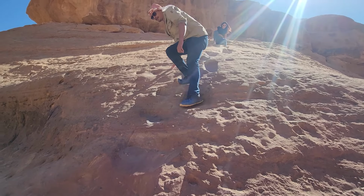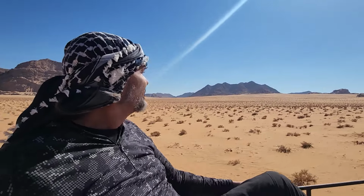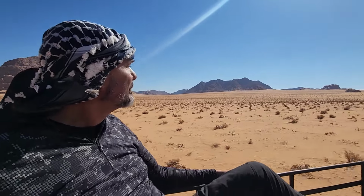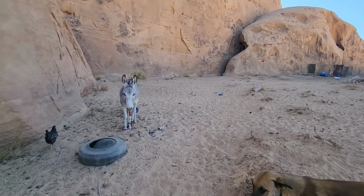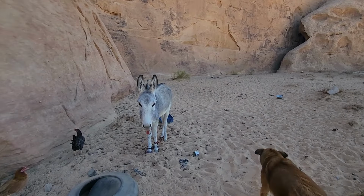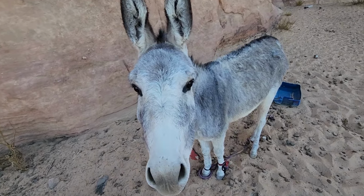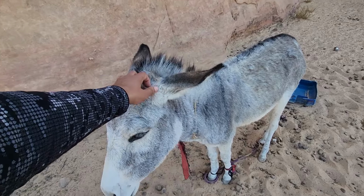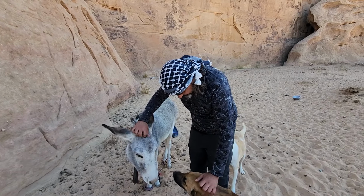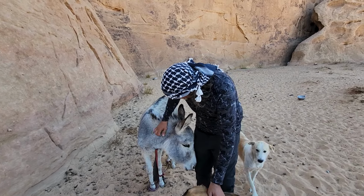Then it was time to get back on the road and finally get to that Bedouin camp, and we were really looking forward to it. We were super excited, and Aiman made it seem like it was gonna be awesome. Unfortunately, they don't have good cell service around here. So by the time we got there, the guy who was there was not there, so we weren't able to have lunch. There were some cool animals. We got to see some goats and a donkey and a bunch of really cute dogs, but not what we were expecting.